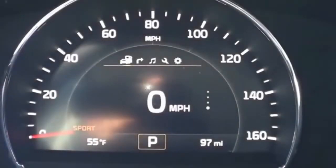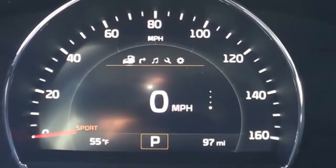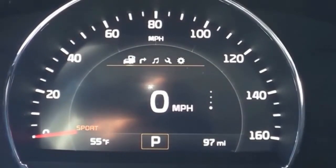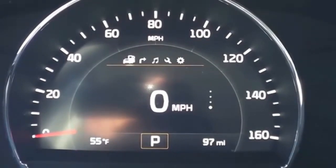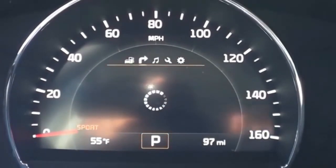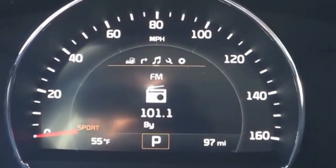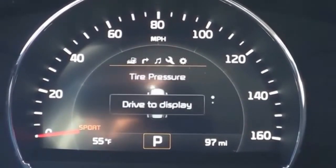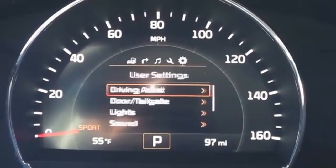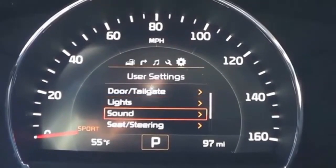Now, coming to the TFT instrument cluster, I'm a pretty big fan of it, and we've seen it many times before on many Kia vehicles. But basically, it's like a little mini Kia Yuvo system. You have your digital speedometer right there, and then your exterior temperature readout is on the bottom. And then you have your different driver selectable modes, which will appear up on this instrument cluster as well. And then, like I said, it's all controlled by the buttons on the steering wheel. Then it shows you what radio station you're on, and then your tire pressure as well. And then user settings like your driver assistance, door, tailgate, lights, sound, etc.